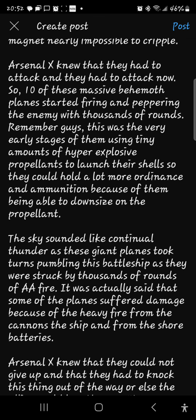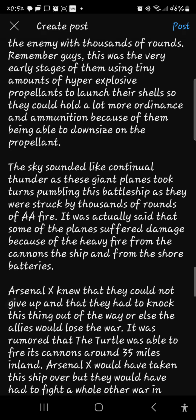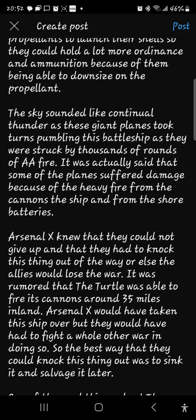The sky sounded like continual thunder as these giant planes took turns pummeling this battleship as they were struck by thousands of rounds of AA fire. It was actually said that some of these planes suffered damage because of the heavy fire from the cannons of the ship and from the shore batteries. Arsenal X knew that they could not give up and that they had to knock this thing out of the way or else the Allies would lose the war.